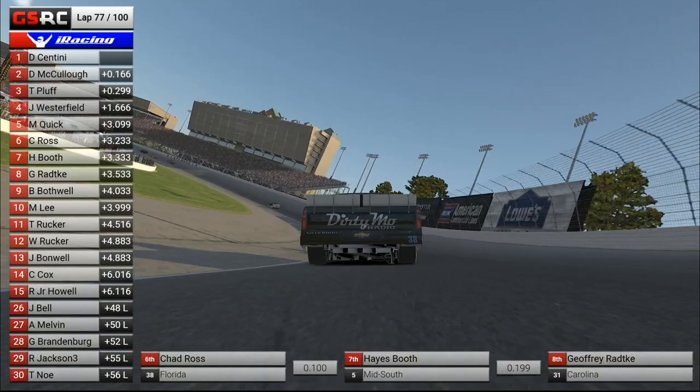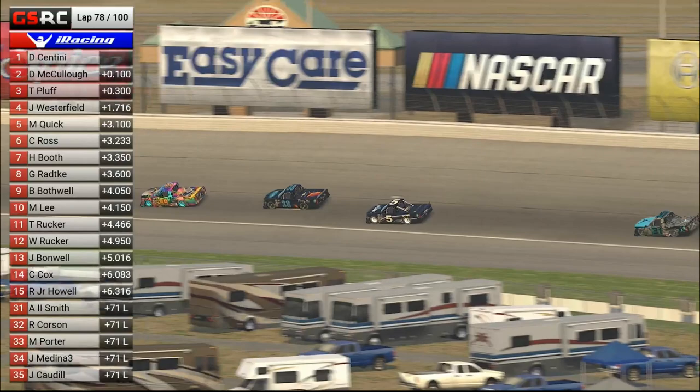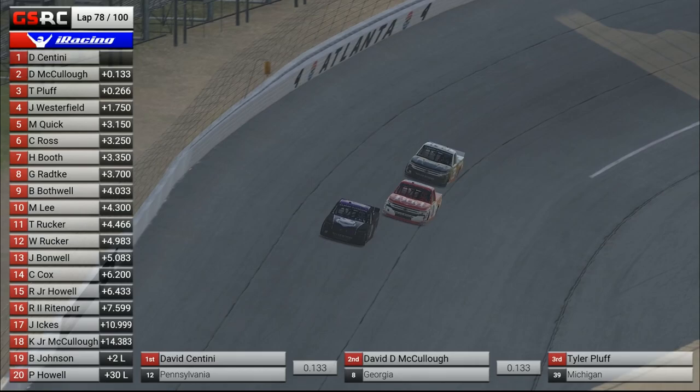Quick should be promoting himself up a position or two after this race is done, with Melvin DNFing. Bothwell, from what I understand, is back out, but well down the order, or was at least at one point. Yeah, we got a number of guys out there that are still turning laps. Brandenburg is 52 down. He's trying to do what he can. Braden Johnson's two down.